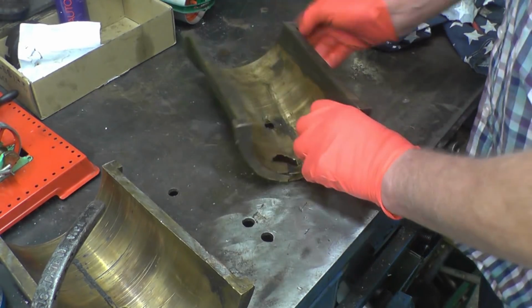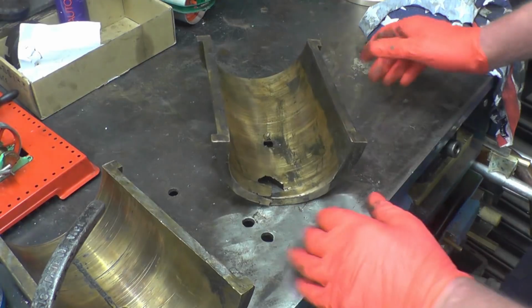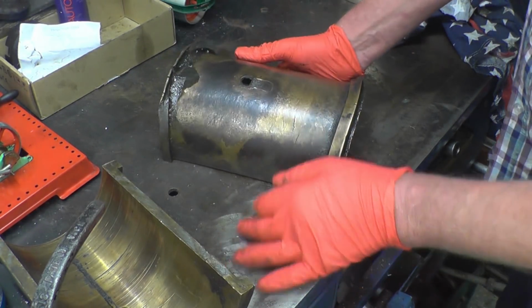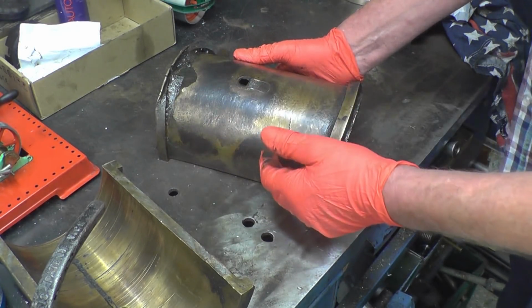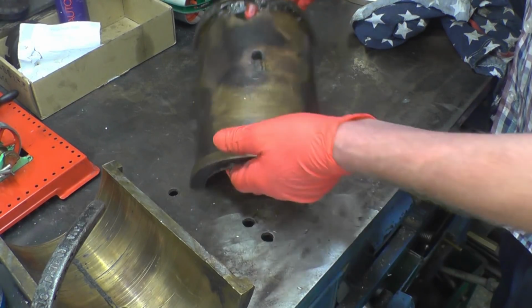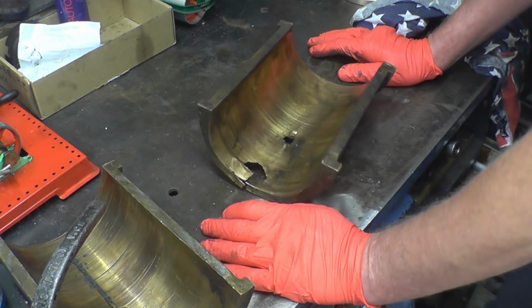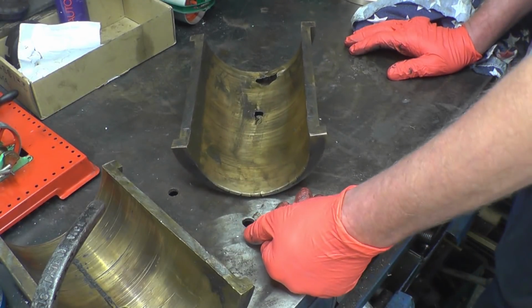This bearing of the same traction engine off the other side is not in good condition. What's happened is that the oil hole's been blocked up with muck basically, and you can see the bearing is a mess. It's been squashed out of shape, actually worn right through there. My job is to make 2 new ones.